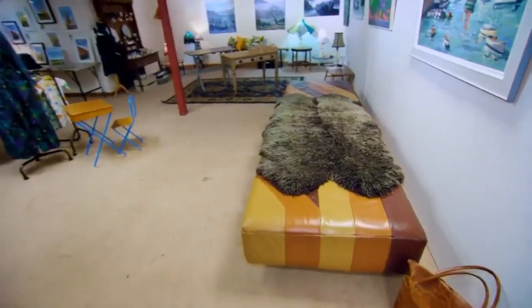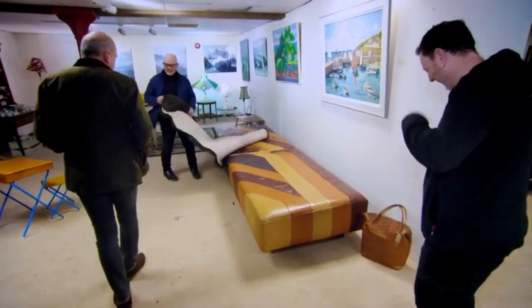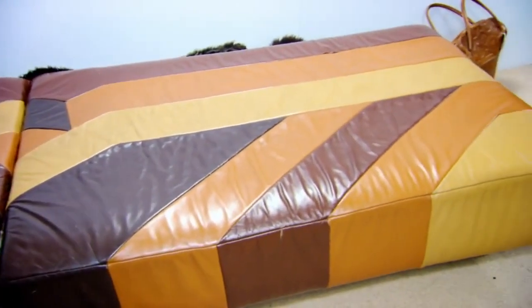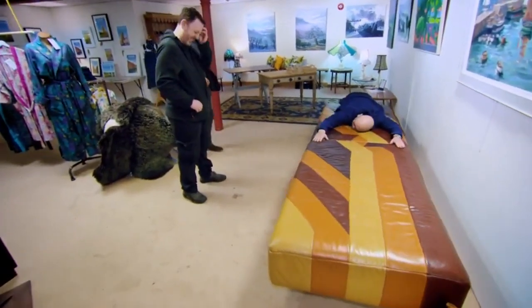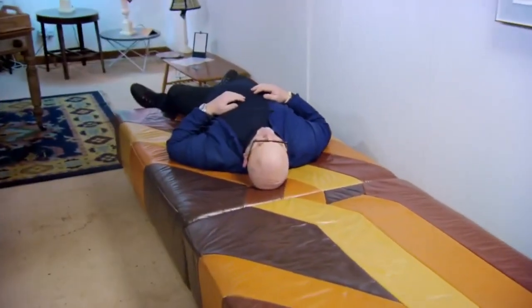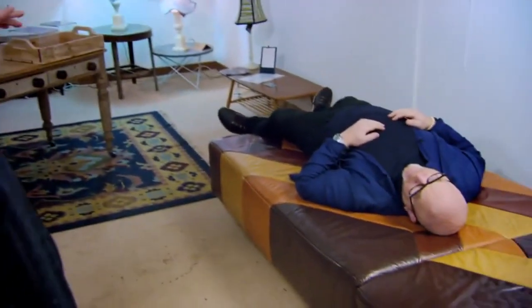Oh, my God, look at these. Look at those! Wow! What a thing! Is it split? I think they pull apart. Oh, it's just great, isn't it? It's really nice. You can just sort of roll around on it. They came from Covent Garden, the Office shoe shop. Really? Yeah. They are fab. I'd say probably 1980s-ish.